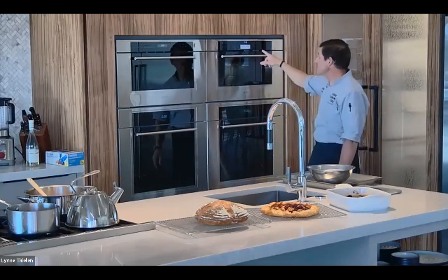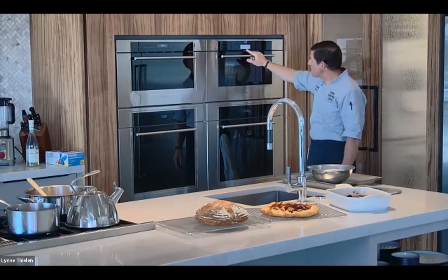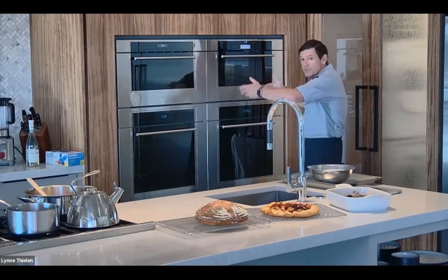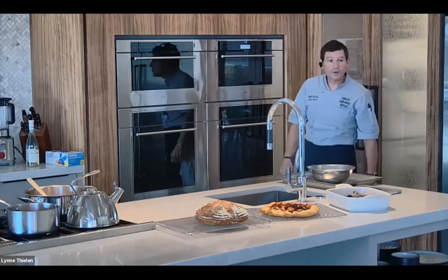I can't set the mode, right? Can't do that. And it gives me a number. It says it's going to take 44 minutes to cook that potato gratin. Okay, great. So then all I have to do is take my potato gratin, put it in the oven, hit start, and it'll cook it for me.